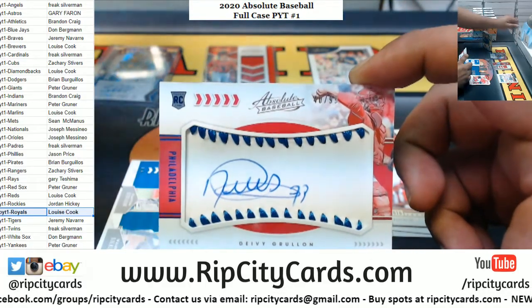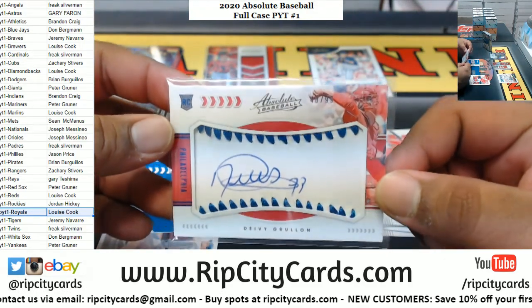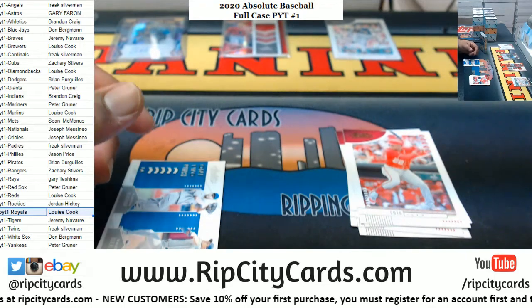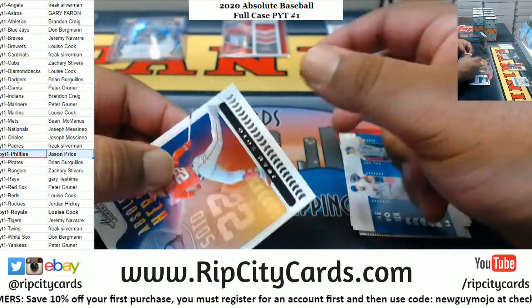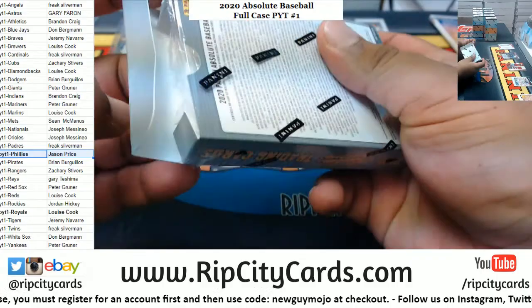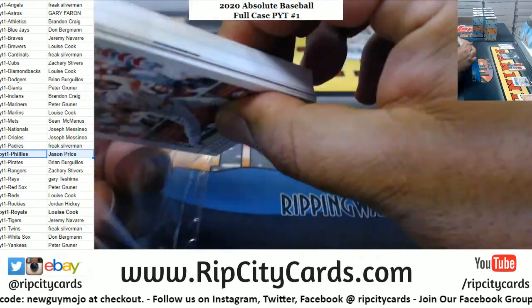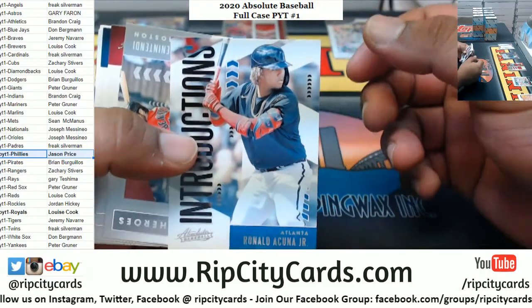Oh, nice. /99 Davey Grullón, the on-card baseball rookie auto, I guess. That goes to the Phillies. Look at the 1-2 Punch and the Absolute Heroes insert. All right, let's see if that works. Got the Acuña insert.